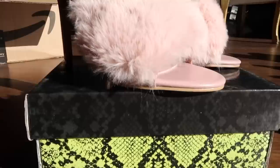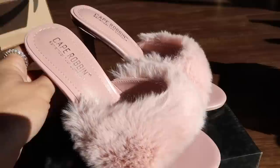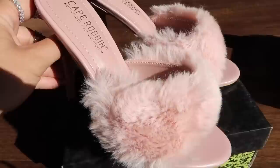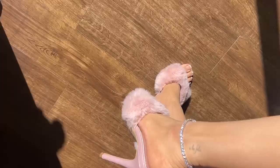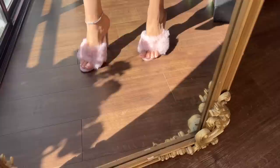Okay, these are so hot. This kind of like bedroomy mule style is super in right now, but you can see these have pink faux fur to save the animals and look just like these Saint Laurent ones. Oh yeah. Look at these babies. Oh my gosh, they're so fluffy. Very like Playboy bunny-esque. I mean, these are just so cute.